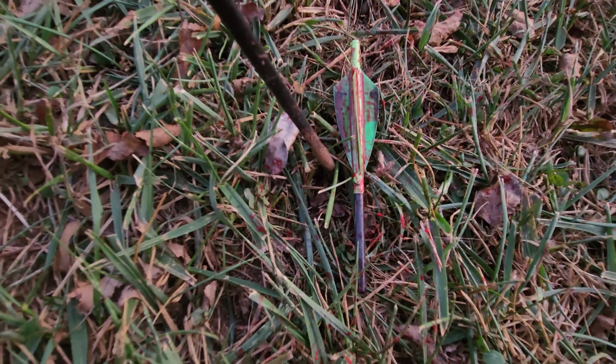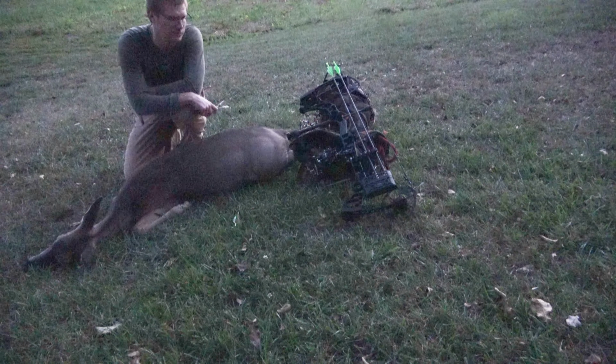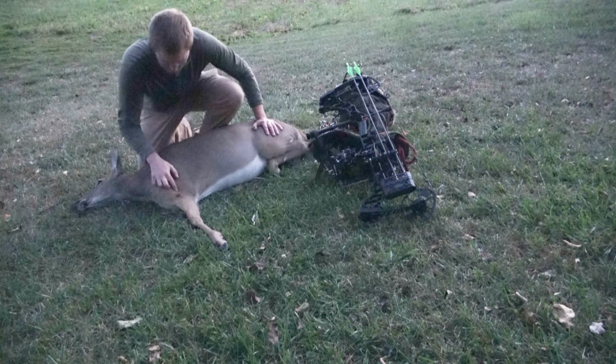I could probably strop this up and be sharper than any other broadhead out of the pack. So super, super happy. Entrance was right here. It was a perfect hard shot. She went maybe 35, 40 yards max. But look at this.